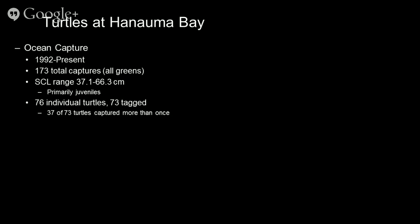So of those 173 total captures, we have captured 76 individual turtles. 73 of those have been tagged. So 37 of the 73 turtles that have been tagged have been captured more than once. So we do have turtles that live here in Hanauma Bay that we seem to capture again and again. So it's cool to know that there are some resident green turtles right here.